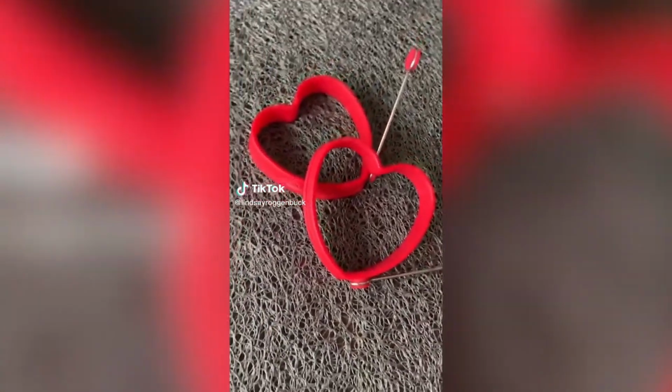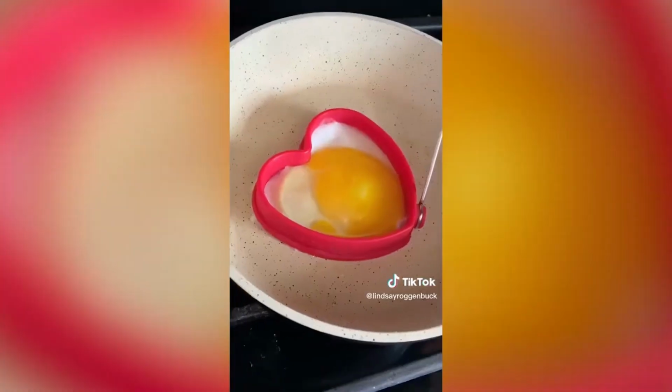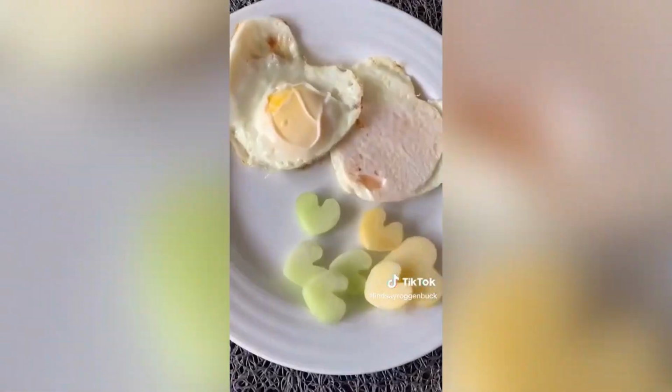Up are these silicone heart-shaped molds. You can use them to make homemade biscuits, chocolate chip pancakes, or fried eggs, and they're super easy to use. Once the bottom is cooked, you can remove the ring and then flip it to cook the other side. And they're also great for making breakfast sandwiches.